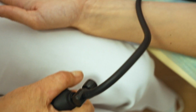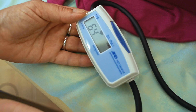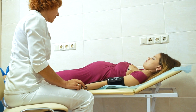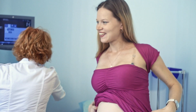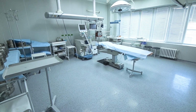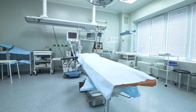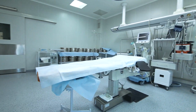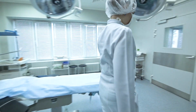When a surrogate mother is in a maternity hospital, she is under the care of a gynecologist, medical nurses, a midwife, and a coordinator there. When the time comes, a surrogate mother moves to a delivery room. Medical equipment in a maternity hospital and the qualifications of obstetricians are very important.